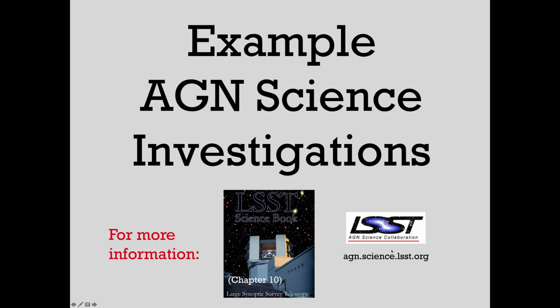And I will also refer you to the website shown here for the LSST Active Galactic Nucleus Science Collaboration. That website lists many other exciting science topics. In particular, I will refer you to the various talk slides that are included on that website, where you can learn a lot more about science possibilities that people are thinking about for LSST.